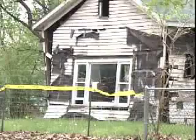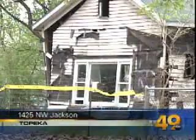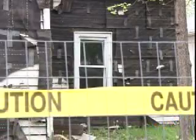Our series continues looking at the issues of abandoned houses in the capital city. On Sunday, we took a look at one house that was practically falling down. Are you surprised to see it like this? Yes, I am quite surprised. And after we showed city officials the kind of shape the house was in, they ordered an emergency demolition.